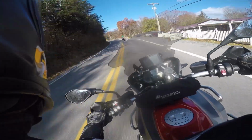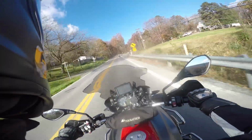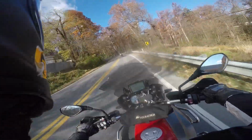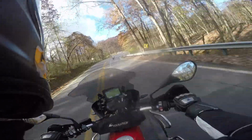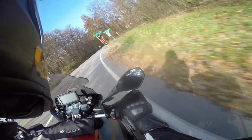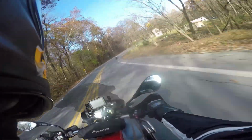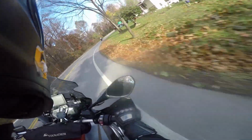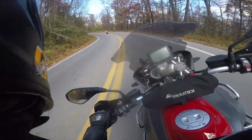Just evaluating the road. Now I always kind of check up here because there's an intersection on your left, and I don't trust it too much. Maybe one of these cars is going to pull out on you. You just don't know. So it's better safe than sorry. Better to take it a little easy there and give yourself some room to maneuver if something bad were to happen.